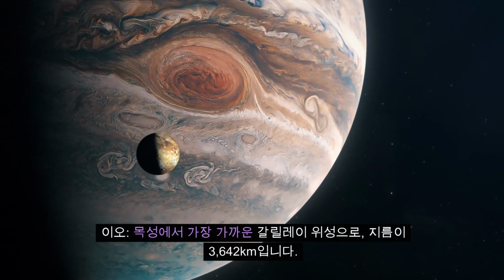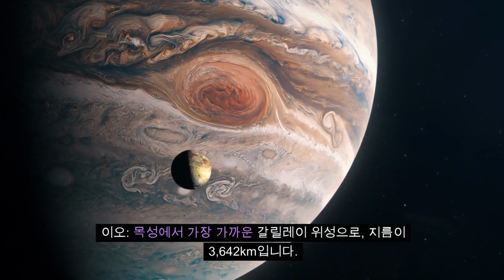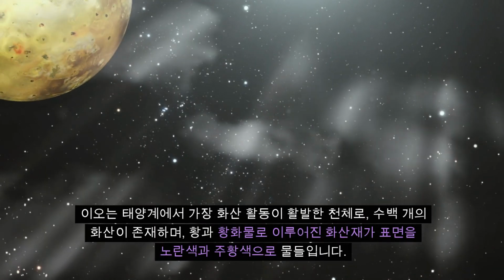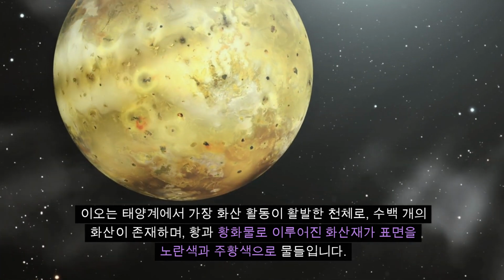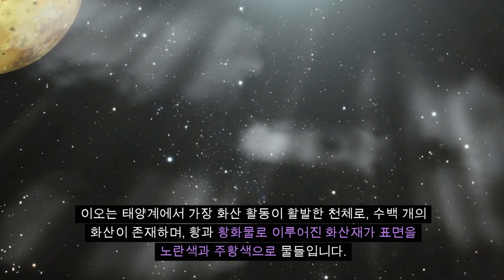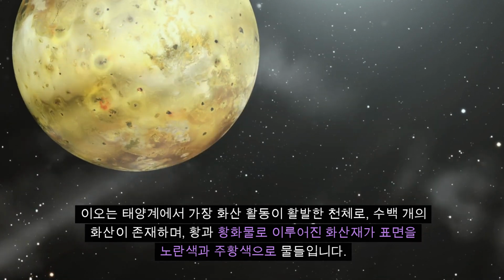Io, the closest Galilean moon to Jupiter, with a diameter of 3,642 kilometers. Io is the most volcanically active body in the solar system, featuring hundreds of volcanoes that spew sulfur and sulfur compounds, coloring its surface in shades of yellow and orange.